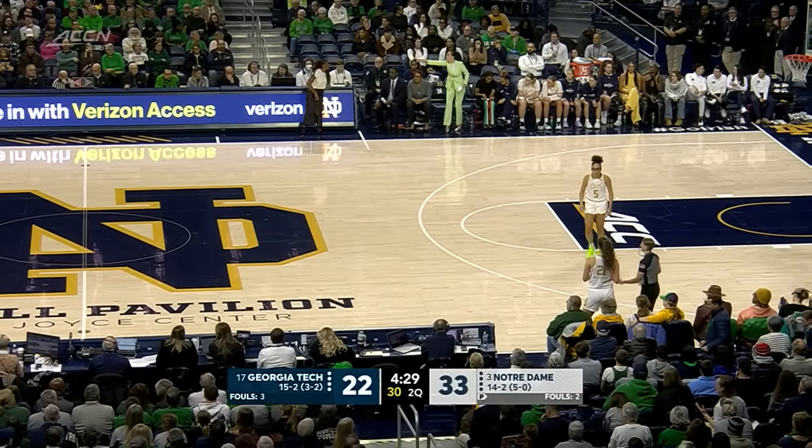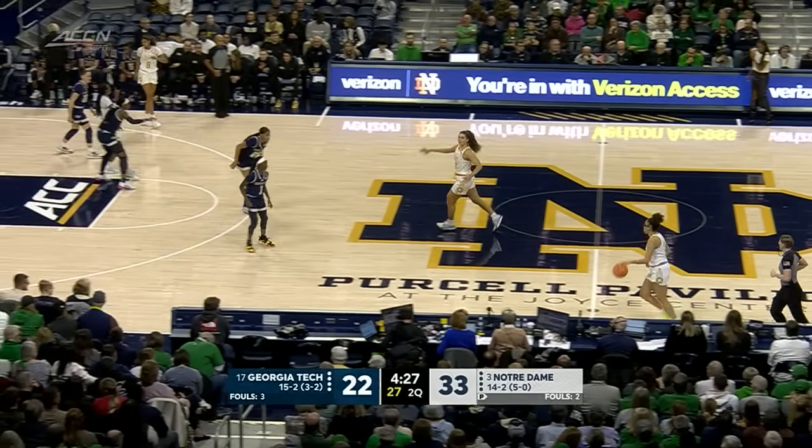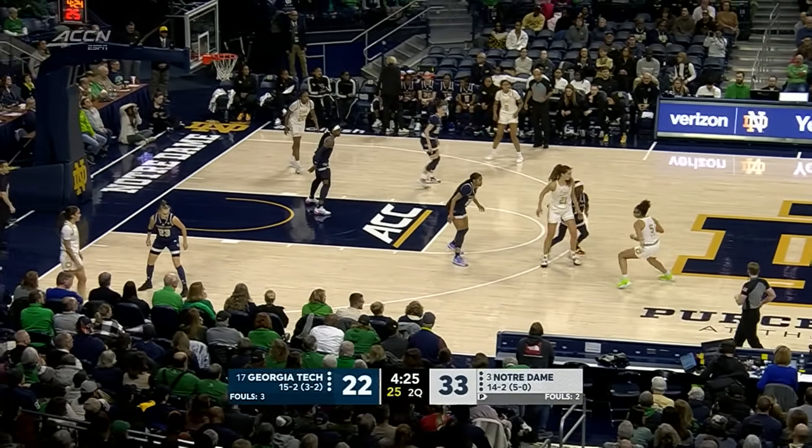Notre Dame has SMU coming in on Sunday evening. That game will be on the ACC Network as well. We'll see if Hannah can play or will play in that one.